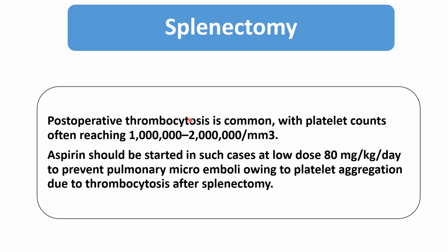Post-operative thrombocytosis is common in thalassemia patients. After doing the splenectomy, we have to repeat the CBC. If the platelet count reaches 10 to 20 lakh per mm cube, in such a case we should start aspirin 80 mg per kilogram per day to prevent pulmonary microemboli due to platelet aggregation from thrombocytosis, which is a common complication after splenectomy.